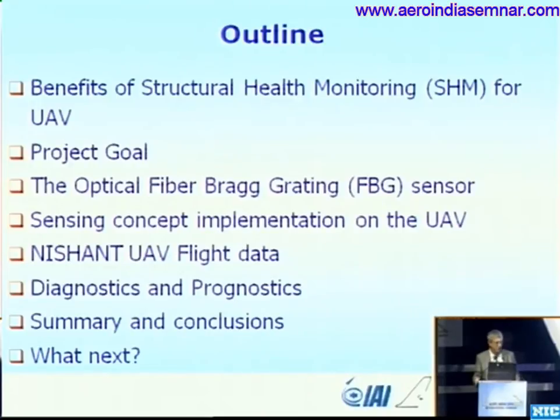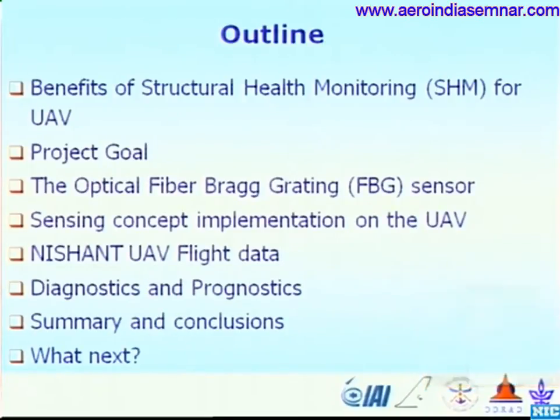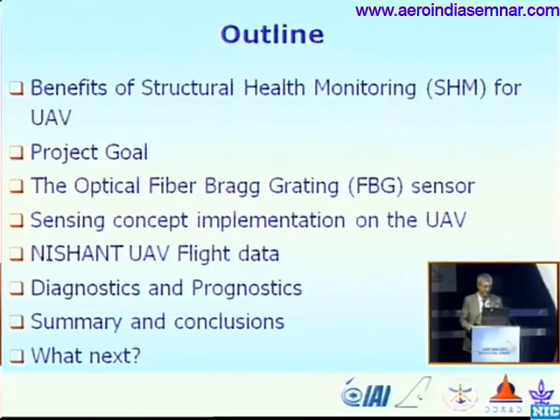We will go over the project goals. We will review briefly the advantage of optical fiber Bragg grating sensors. We will show you how we apply this concept to the Indian Nishant UAV. We will review the flight data, and finally, we will show you some interesting results obtained during those flight trials. And after some summary remarks, we will give some idea of what should follow.